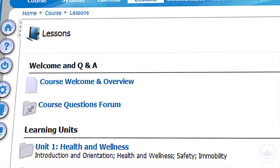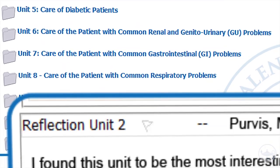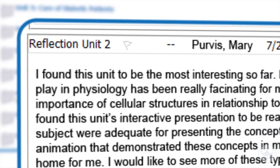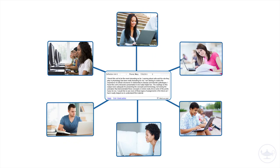I log in and I look at the lessons for the week. Sometimes you have to write a paper. Sometimes you have to do a discussion posting on a topic that you're learning about. You have to respond to other classmates. So it's almost like being in class, but not having to be in class.